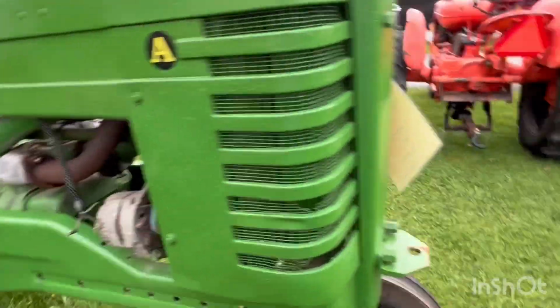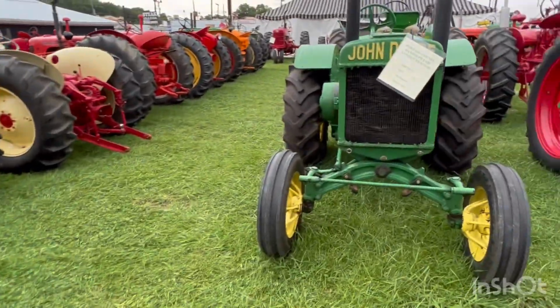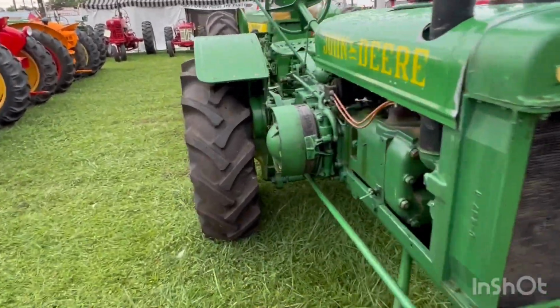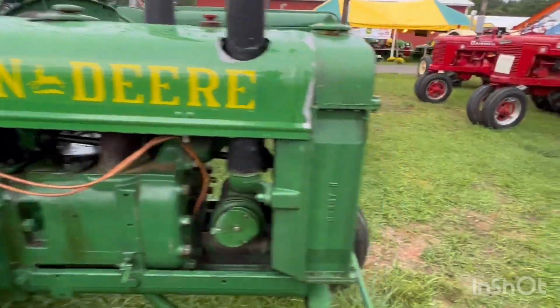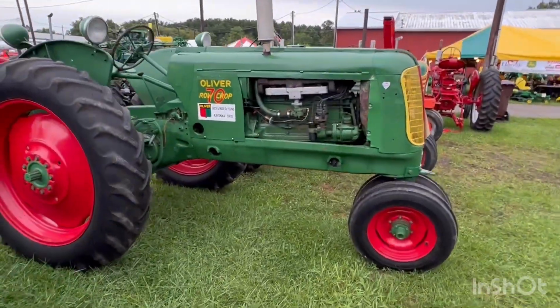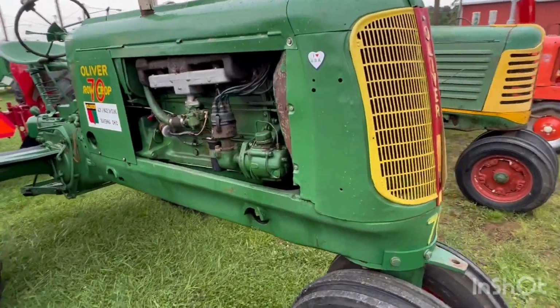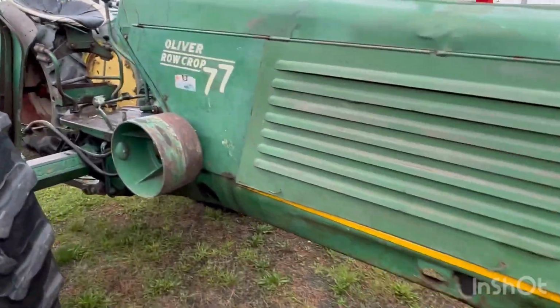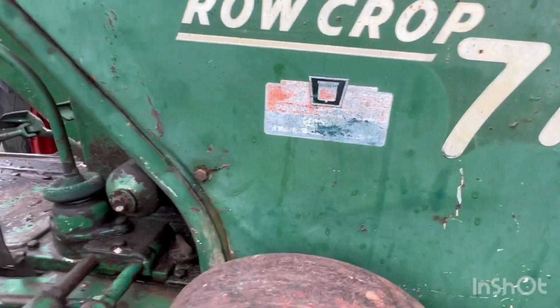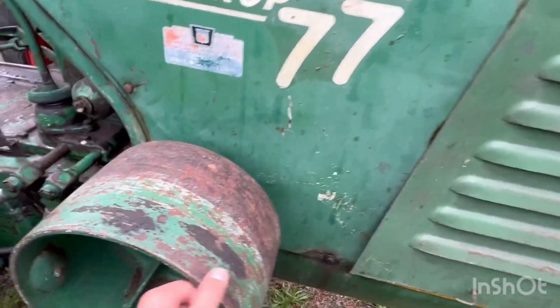John Deere A. This is cool. John Deere GP, of course, unstyled. I always thought these were neat little tractors. Oliver 70, row crop. Oliver 77. Oh, that's cool. It's got the original dealer sticker on it. I want one of these someday.